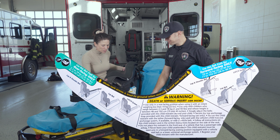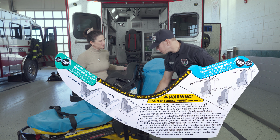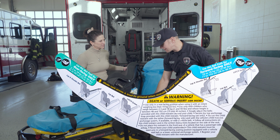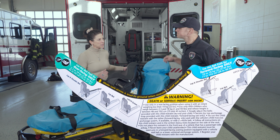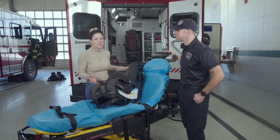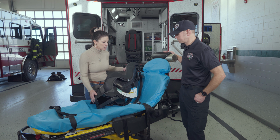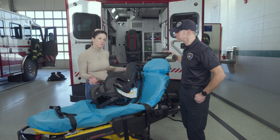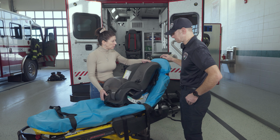Great. And then what's the weight range for rear facing? Rear facing has a weight range between 2.3 to 18 kilograms or 5 to 40 pounds. And that's important because when we set this on the cot, it will be facing the back of the vehicle, which is the back of the ambulance. So we need to make sure that the child facing the back of the ambulance is within that 5 to 40 pound weight range.